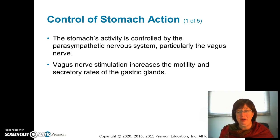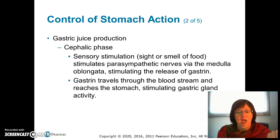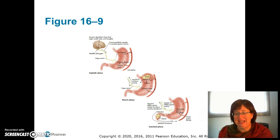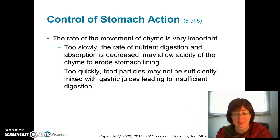The stomach is controlled by the parasympathetic nervous system. You know how we talk about the parasympathetic being rest and digest. So the parasympathetic nervous system turns on the digestive system. Gastric juice is produced in, basically, gastrin is one of the compounds that's produced. Gastrin is a hormone that will tell the stomach to produce more enzymes. And these enzymes, we're looking at pepsinogen, mucus, and hydrochloric acid are the main ones we're looking at now. There's all sorts of other ones, but those are the main ones.